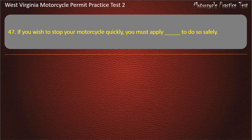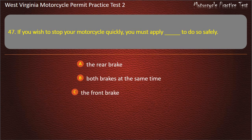Question 47. If you wish to stop your motorcycle quickly, you must apply to do so safely. The rear brake. Both brakes at the same time. The front brake. None of these answers are correct. Answer. Both brakes at the same time.